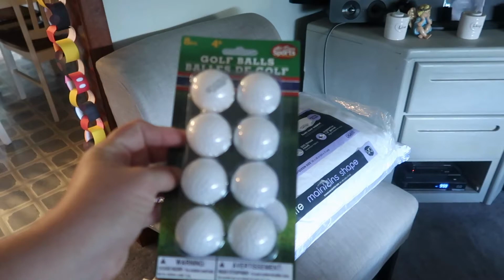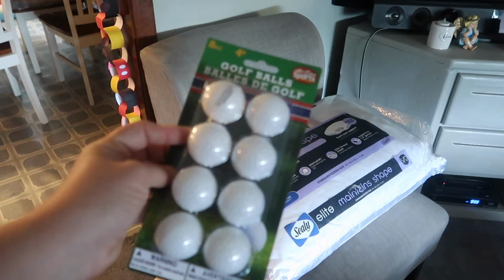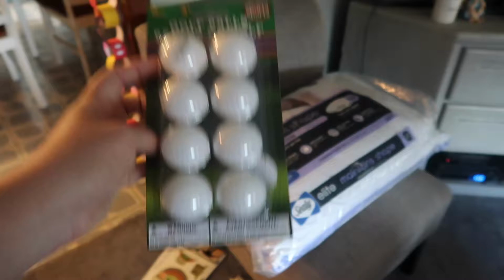And then I got these little golf balls that maybe I could spray paint black and then make like a Mickey head, but then I don't know where I would put them. I'd have to try to glue some string to them and then see if I can hang it. But that would be a cute option, a cute DIY.